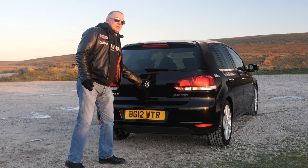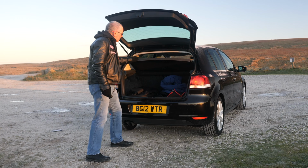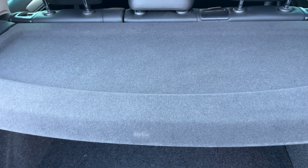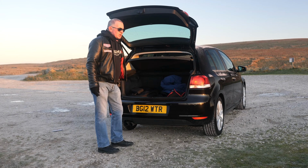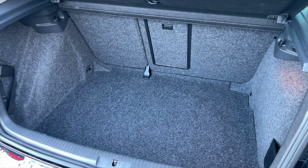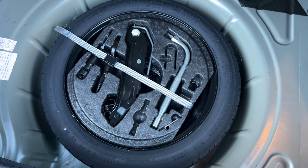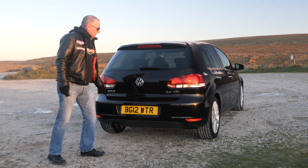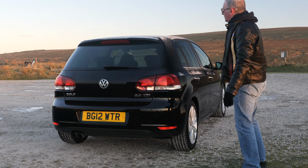That's remote boot release, but it's not power open or power close. You've got the hard rear load cover, independently split 60/40 rear seats, nice big boot here, little bit of a lip to lift over, nice and tidy in the boot too. Reversing sensors there.